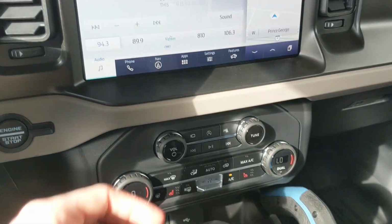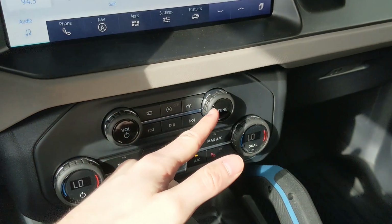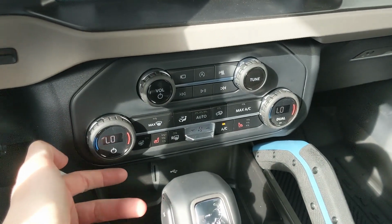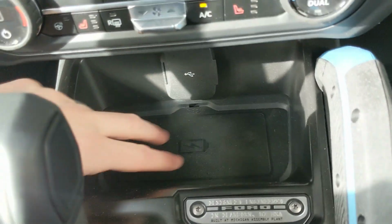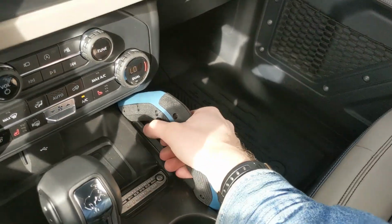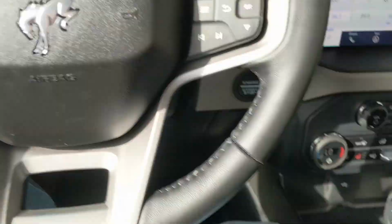Moving down, you have your media controls with your camera view again, including your forward-facing camera, auto start stop shut off, park assist sensor shut off, and then you've got your climate controls with dual zone front climate, heated front seats, and a heated steering wheel. Down below that you have a USB, USB-C, and wireless charging pad, so you can throw your phone on there to charge. Then you've got one of your grab handles, as well as having one on either side of the dash, so you can hold on while you're going down a bumpy trail.